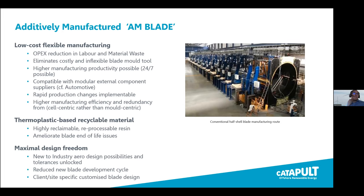And obviously there's higher manufacturing efficiency and redundancy if blade components are parallelized to produce the same length of blade. A strong point which we'll return to again throughout the week is thermoplastic based recyclable material. Obviously there's an imperative that this occurs and we do as much as we can to ameliorate blade end of life issues. And lastly, the maximal design freedom, which I've touched upon.